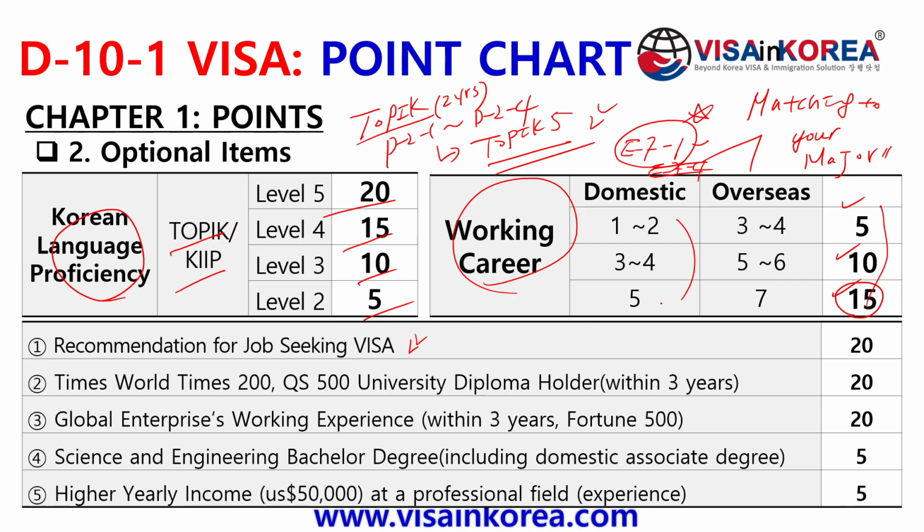and Times 200 and QS 500 top university diploma holder within 3 years, like 2022, 2021, 2020. If one of your universities was ranked in the Times 200 or QS 500 within this year, within 3 years, you may get 20 points. So if you graduated from one of the Korean universities like SNU, Seoul National University, within 3 years from your graduation and Times 200, right? So you may get 20 points.